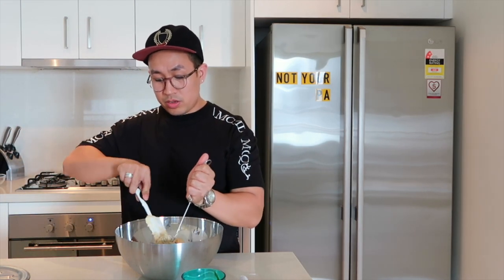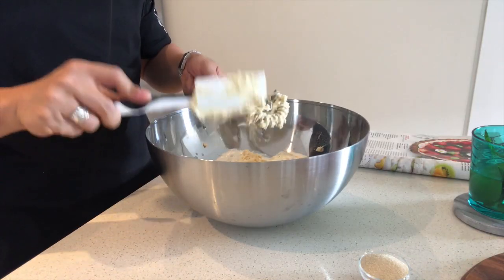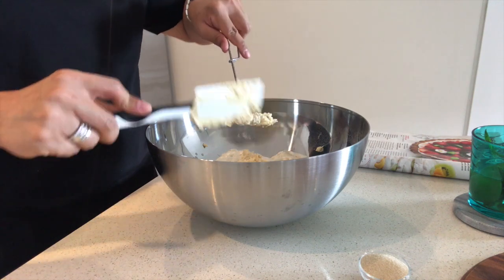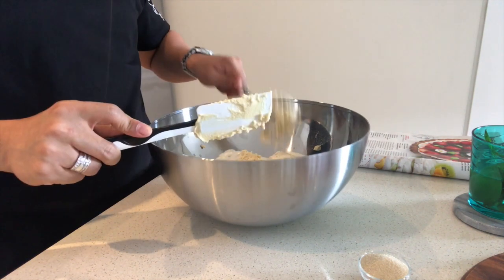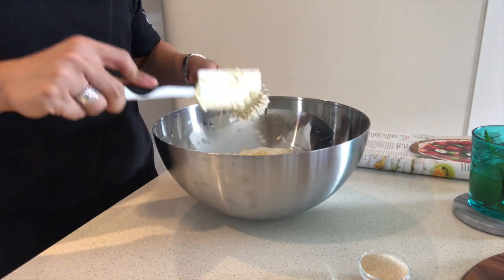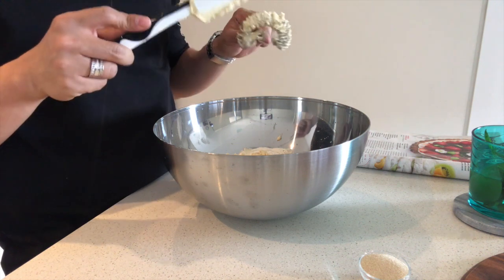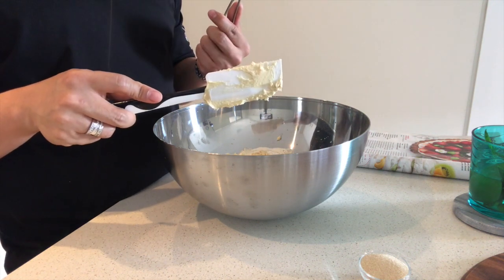You can always do this if you've got a handheld mixer or a stand mixer on a low speed, but I find that I tend to overmix things if I do it that way. So what I'm doing now is just folding the ingredients all together into one mixture.